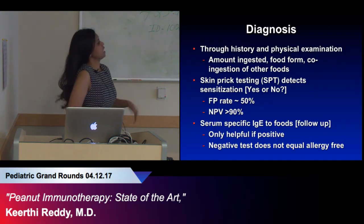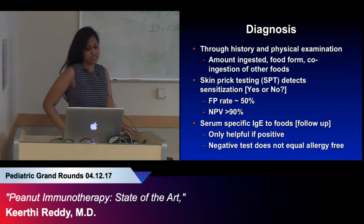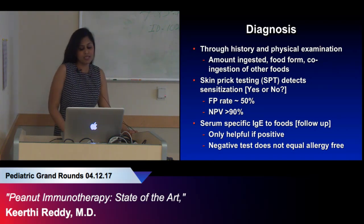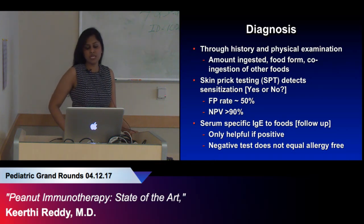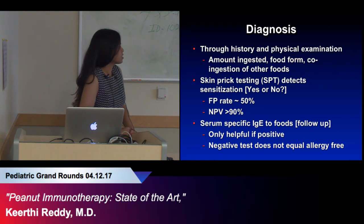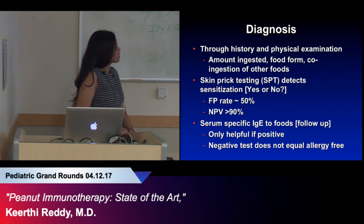So as far as diagnosis, your main source is going to be through your history, and then, of course, your physical exam. So when you ask your patient, you need to ask the amount of the food that was ingested, what was the form of the food, and then, of course, were there other foods that were co-ingested. Your first line is going to be your skin pricking, and that's going to detect for sensitization.